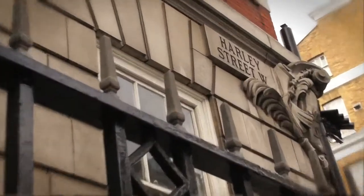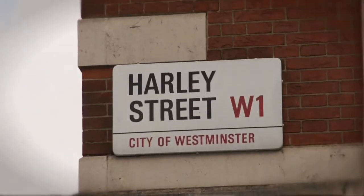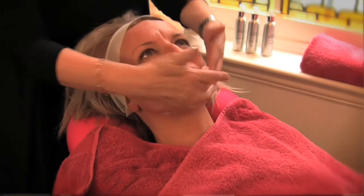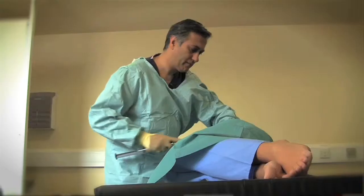My name is Dr. Aamer Khan, and I'm the co-founder of the Harley Street Skin Clinic with my wife Leslie. We have a cosmetic clinic based in Harley Street, and we see patients with varying needs, anything from basic skin care, skin problems, all the way through to cosmetic surgery. Our philosophy is to get a natural look on everybody, on a woman, on a man.